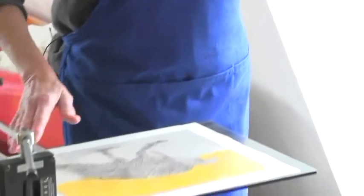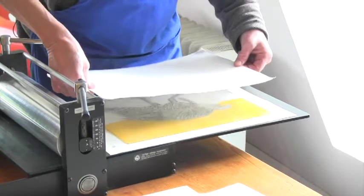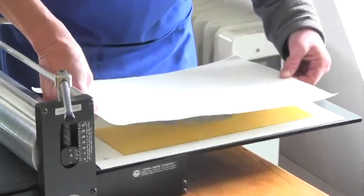Now, in printmaking, you absolutely want to show that it's a plate. I took a little bit of sandpaper and made the edges a little bit rounded, but you absolutely want to see that embossing. Yeah.